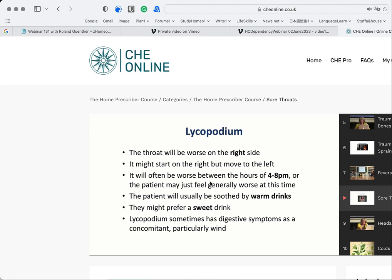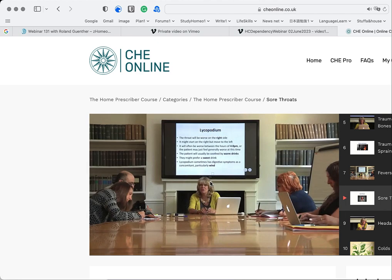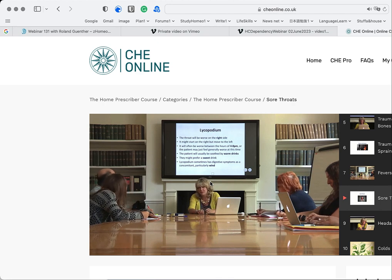Typically, it doesn't happen in every complaint, but typically Lycopodium are worse between 4 o'clock and 8 o'clock. It may be with a sore throat that maybe it's not their throat that feels worse, but they just suddenly feel overpoweringly tired and need to lie down. They don't feel good between those hours.